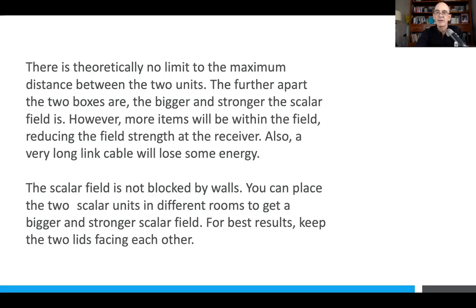But as soon as a little mosquito flies between the two, it will take the scalar field and prevent it from being received by the receiver unit, back to the transmitter unit. It'll rob the scalar field and the field may be lost. The more items that are within the field, the less strength the field will be at the receiver. Also, a very long link cable will lose some energy because it's carrying the electromagnetic field. It's carrying in a current.